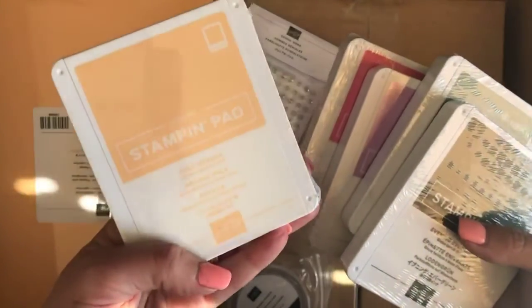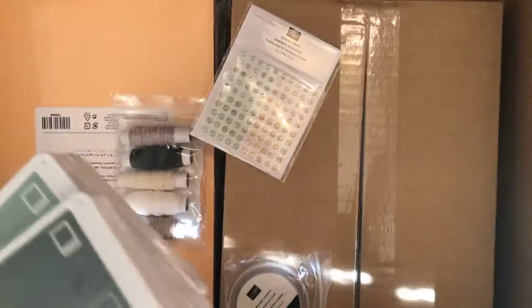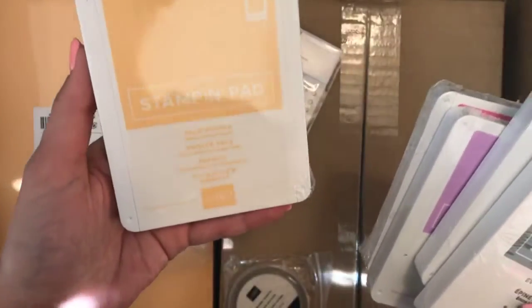So these are the brand new In Colours. I'm going to close my blinds here. Pop the lights on instead. I think that will be a bit easier, not as glary.